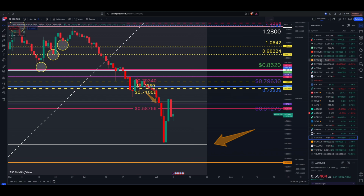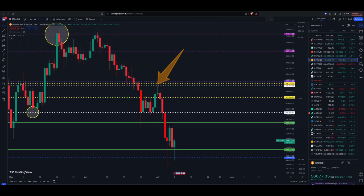For Bitcoin, BTC USD is up $823 this morning. This is the Coinbase chart as well. Bitcoin got a lot closer to the lows from the 5th of July. Although we didn't undercut them, that's a good sign. We did find support once again today at 54,599, and we are also above the level of 55,577 and ticking higher.